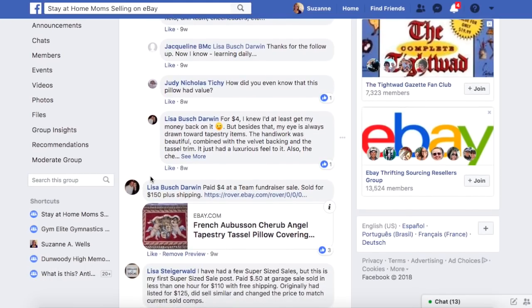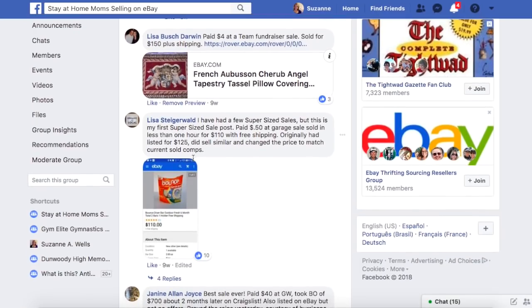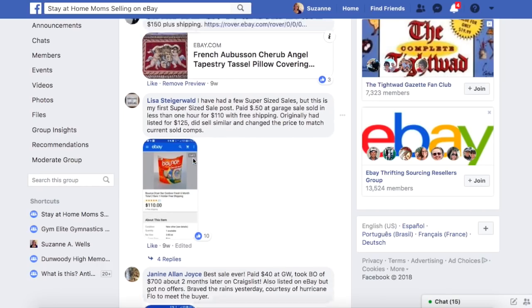And that's the perfect attitude, is, you know, sometimes you don't know. But besides that, my eye is always drawn toward tapestry items. The handiwork is beautiful, combined with the velvet backing and the tassel trim. It just had a luxurious feel to it. Okay, so go with your gut. If it looks expensive, feels expensive, looks well made, and it's cheap, give it a try.